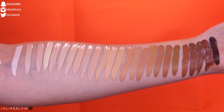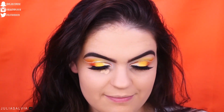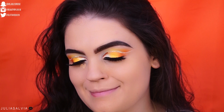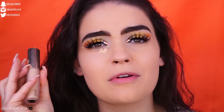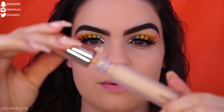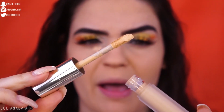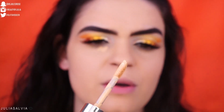Guys, I really wanted to put on Biscotti because that's the cutest freaking name I've ever heard of, but we're a little bit lighter. We need to use Creme Brulee, and I don't like Creme Brulee. So when you open it up, you guys, this is what the wand looks like. A little packed with concealer, but that's totally okay.